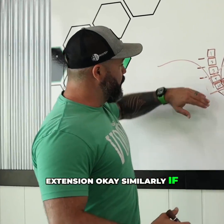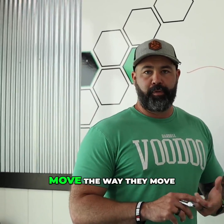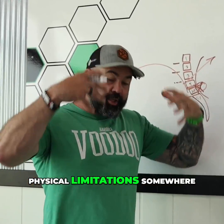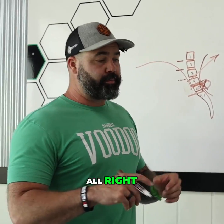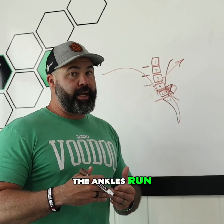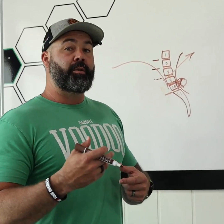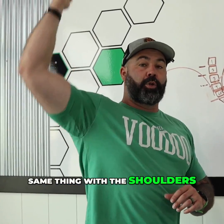Okay, similarly, if you're moving like this, there's only two reasons why people move the way they move. It's because they don't know what the correct way to move is, or they've got physical limitations somewhere in their body that force them to move that way. All right, so squatting down, as soon as the ankles run out of room and they get stiff and don't have any motion left, your spine is going to do something to compensate for the lack of ankle mobility. Same thing with the hips, same thing with the shoulders, okay?